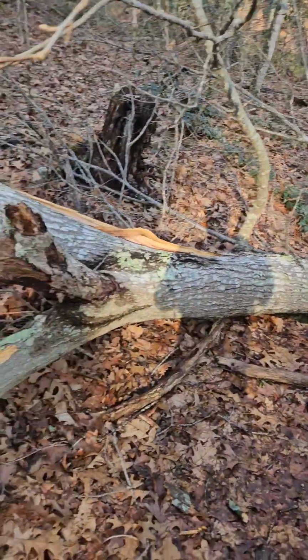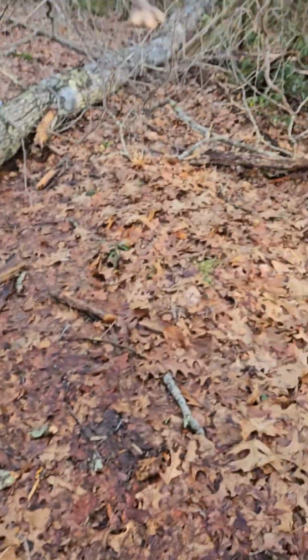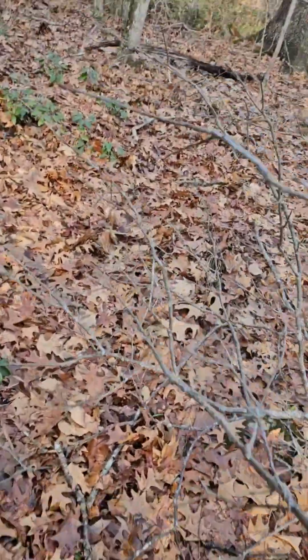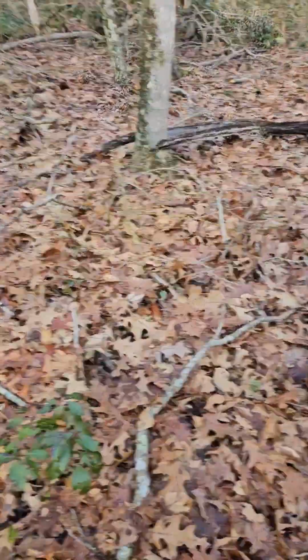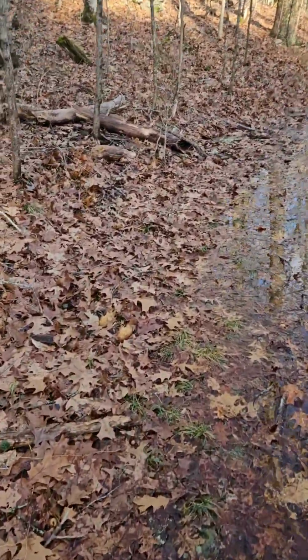Fresh oak fall. This one probably fell within the last 2 weeks. But hell, it could have even fallen last night. It's a red oak though. And it hasn't had trail maintenance yet. But, you know, that takes time. I think people come out and clear the trails every 6 to 8 weeks or something. Or there's volunteers that do it.